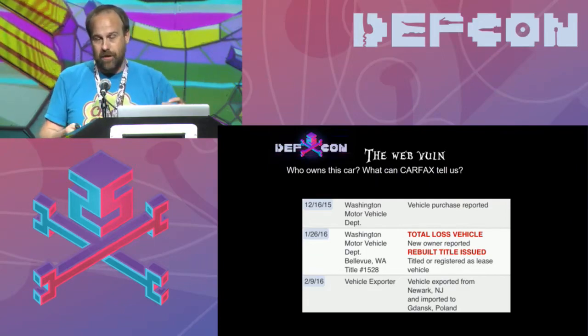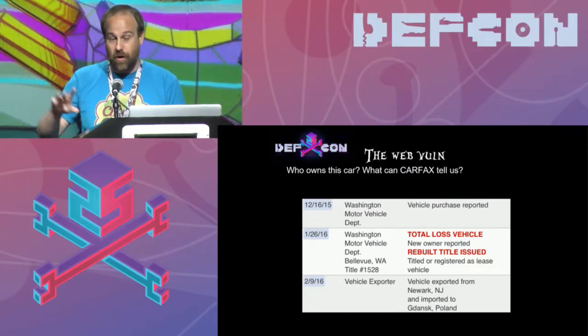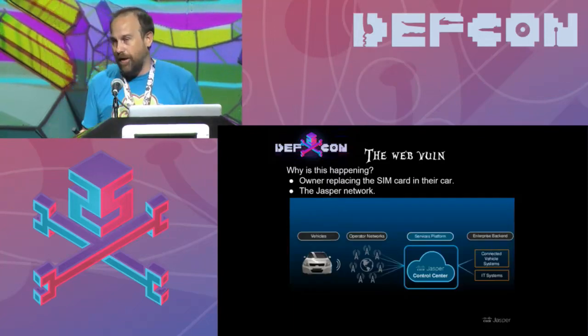Maybe the map in the device is set up for one area and it doesn't know how to process that and sends us coordinates that are offset by some amount. So that's weird. We don't know why that's happening still. But why is this happening at all?